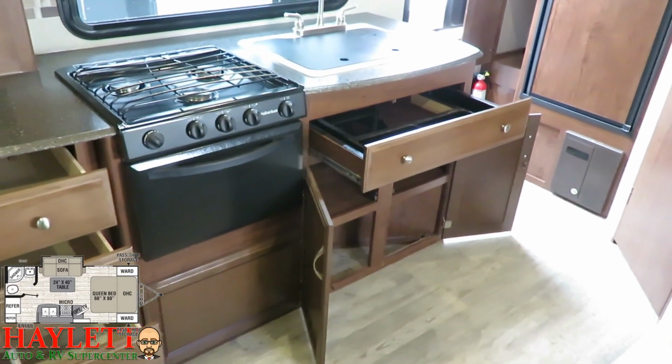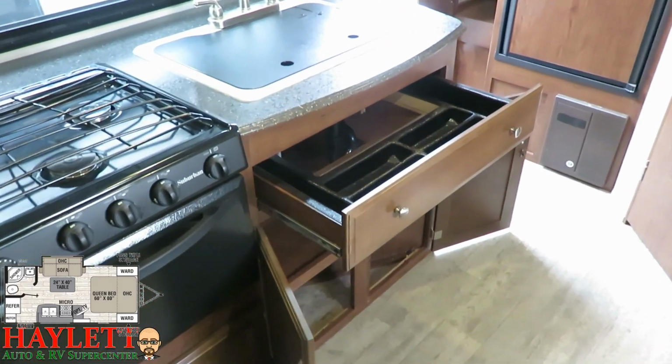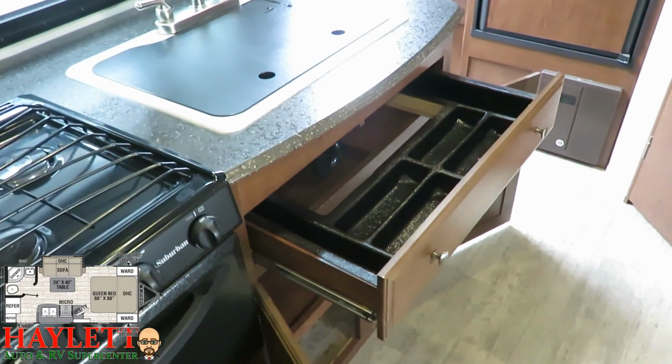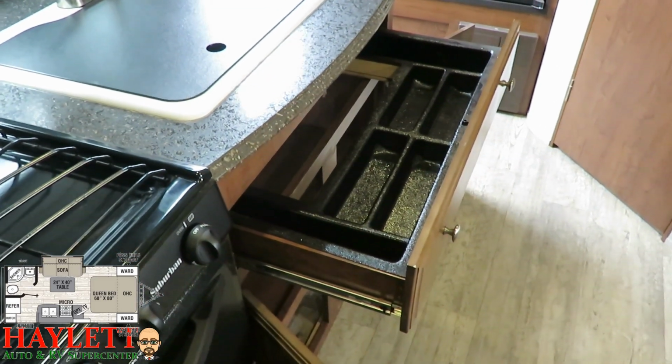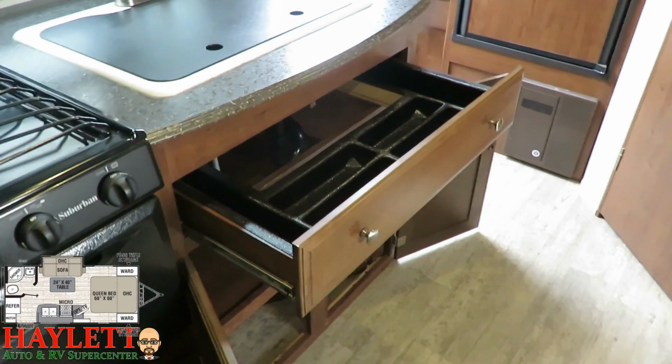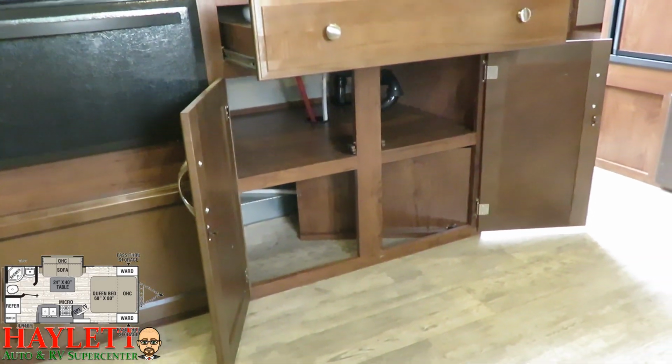And then, one of my favorite features, the sink around utensil drawer. This drawer actually wraps, obviously, around the sink basin, as the name implies, with a removable insert inside. So you've got the perfect place to keep all your forks, spoons, and knives, while still having plenty of room down here for, you know, your dish soap or anything like that.